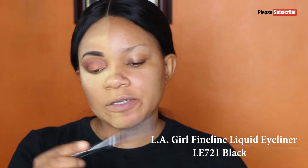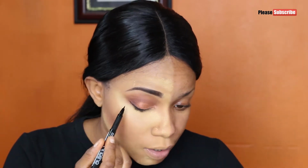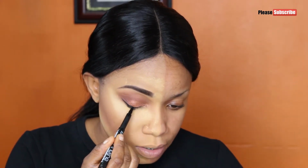I'll be applying this color from my random palette. It's the brush, I just blend everything back together. And to line my lid, I'll be lining with the LA Girl Fine Line liquid liner in black. Not so long, just natural and fine.